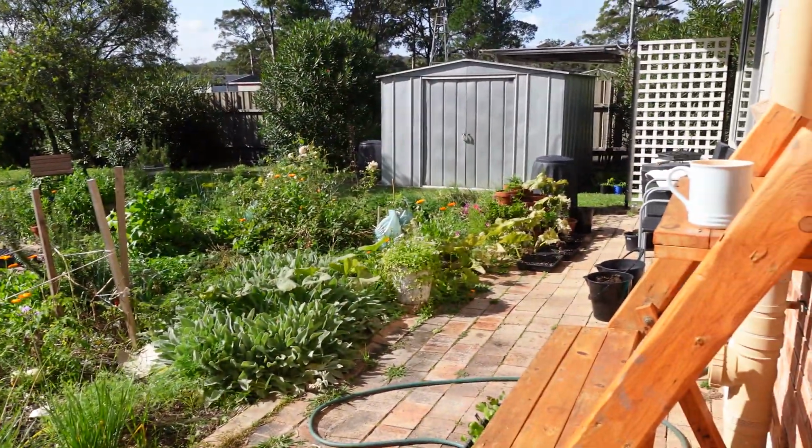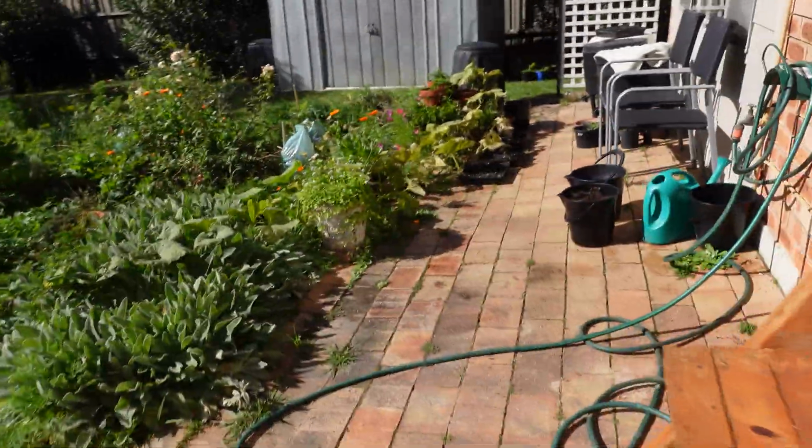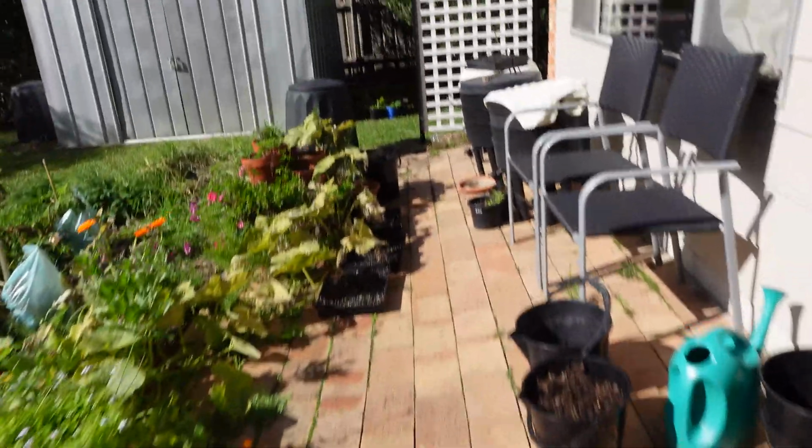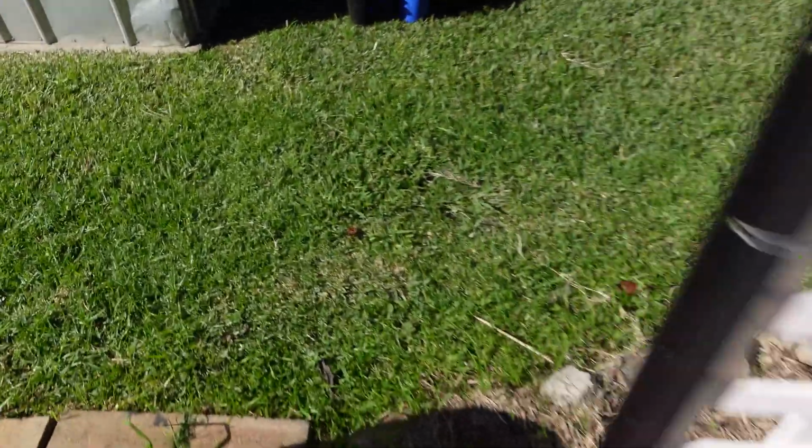Right, the first job that I was working on today was getting some spring bulbs planted. We have this little area around here beside all of our worm farms that I'm going to be moving eventually around the other side of the house, but for now this is where everything is.